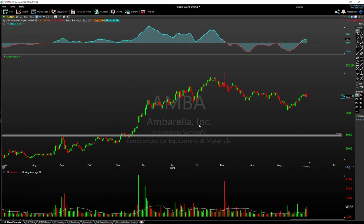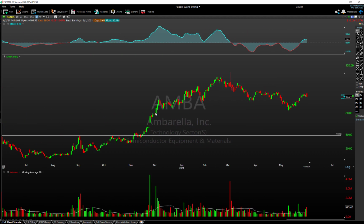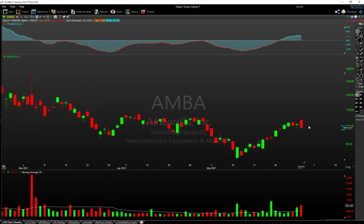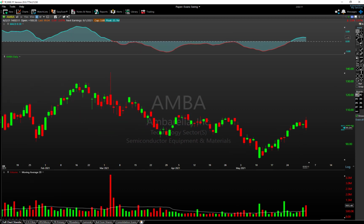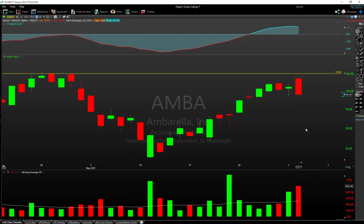You can see it's in the semiconductor space, which has been historically a very strong space here, a market leadership kind of area for the market. But if we take a look at AMBA specifically, we essentially saw it run up into this April resistance here. This is where sellers were showing up in April around $105. We essentially tagged it today, and then you can see the abrupt sort of thrust below there. Sellers came in, heavy volume is coming in. We're closing towards the lows.